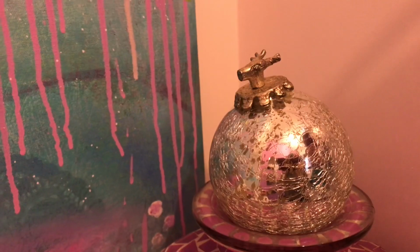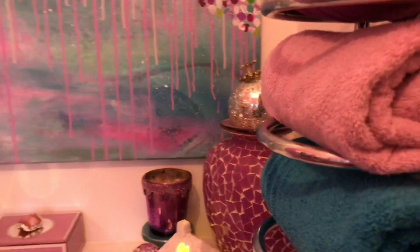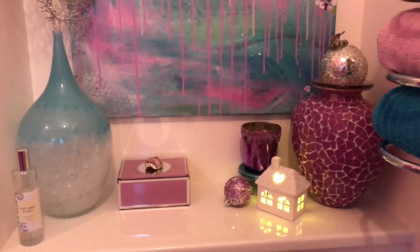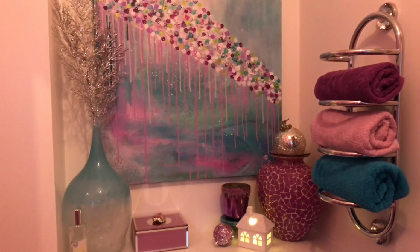If you've been with me for a while, you are familiar with this room. It's the downstairs cloakroom slash guest toilet, and I made this artwork in my favorite colors and matched everything around it.